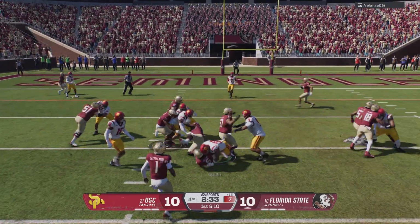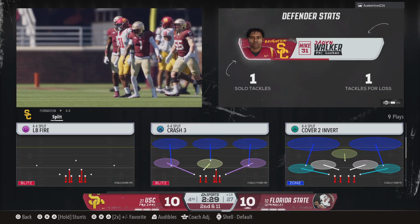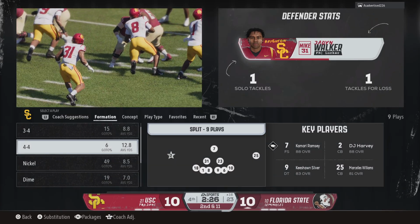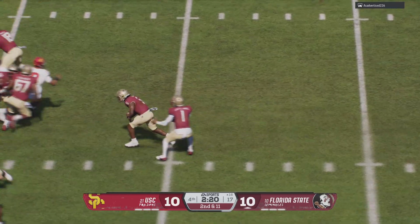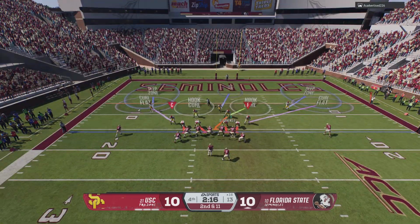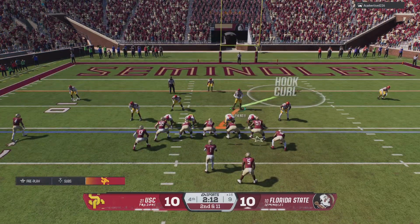They'll run it out of the shotgun. And this one will be stopped for no gain. I love when you start bringing linebackers up near the line of scrimmage and you start sending them, because those guys have serious speed. They can come catch anybody up and down the line of scrimmage. The linebacker, you could tell, he had a good clue what was going on. He knew it was a run play, pulled the trigger, came downhill, and attacked the running back.